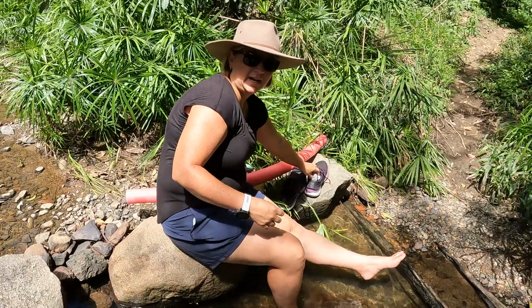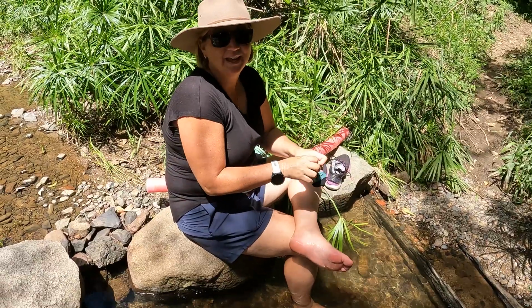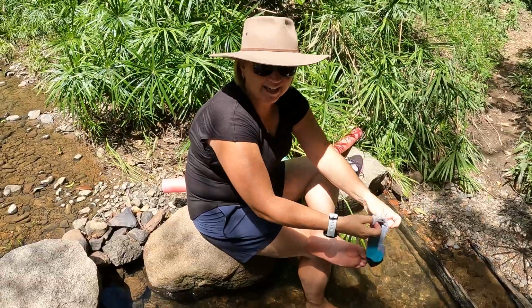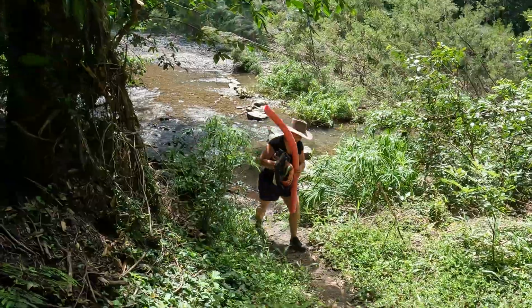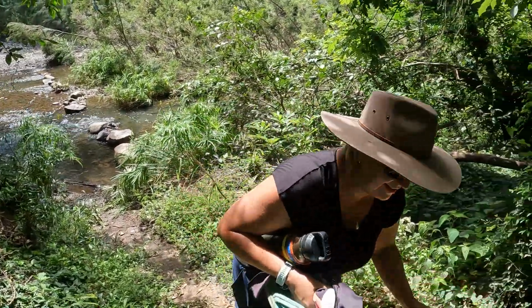Now, you might ask, who takes a noodle hiking with them? Well, the people who want to have a nice swim at the end of the hike take a noodle with them. I don't know why you're filming that. That's not going to look pretty at all.